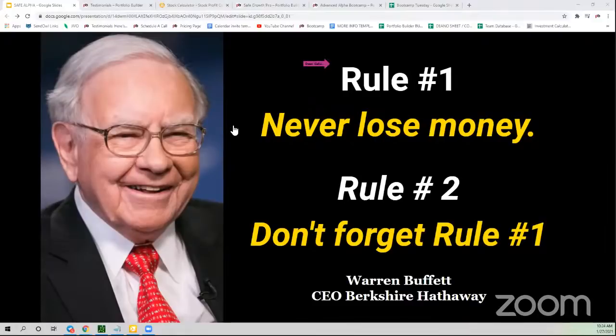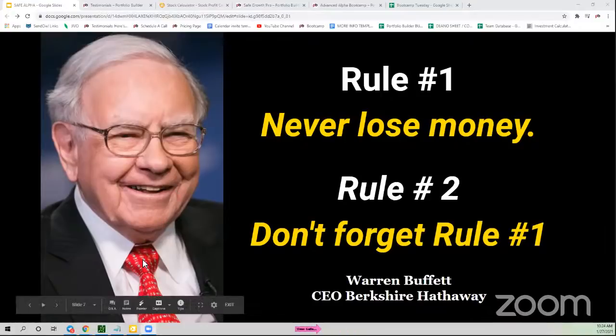Rule number 1, never lose money. Rule number 2, don't forget rule number 1, right? Who created those rules? Well, the most successful investor of all time, Warren Buffett. Like I said, the person I absolutely watch. I've watched every interview he's ever done multiple times. I've read every book he's ever been a part of or has been a part of in any investment book. I've read every single one of them multiple times.